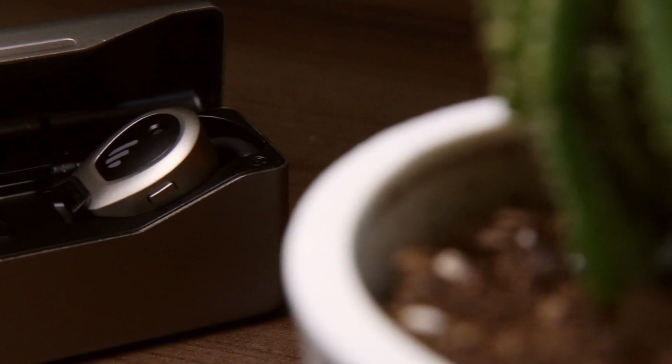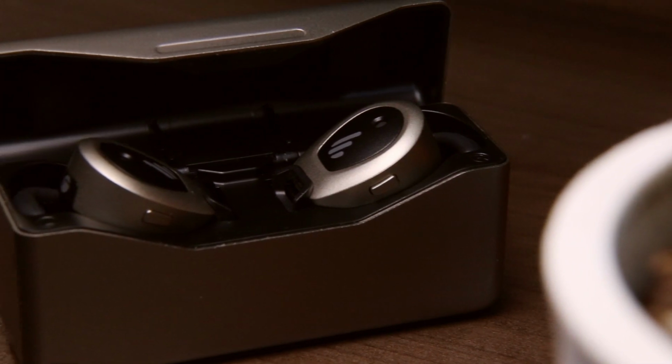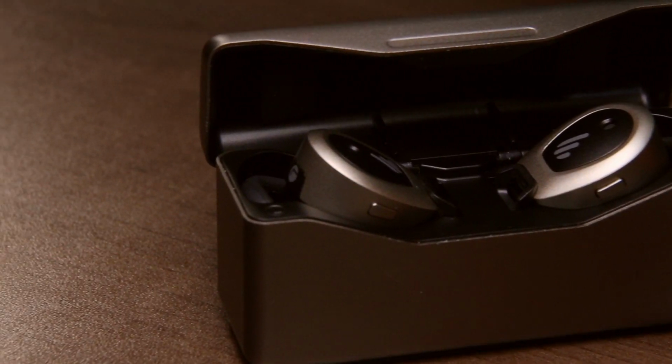As I mentioned, the TWS NB also used CVC technology in an attempt to block out some of the background noise while you're on a call. So here's a quick microphone sample.